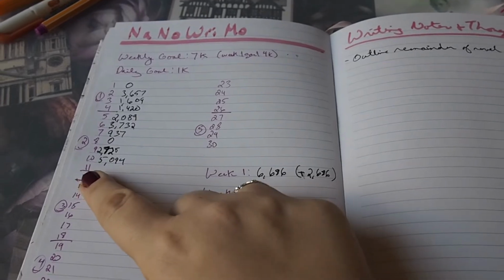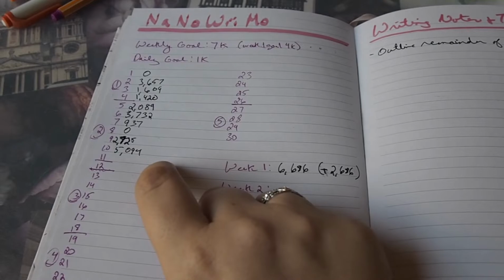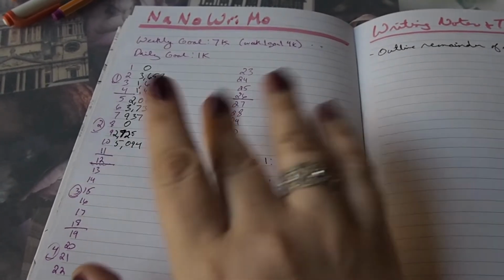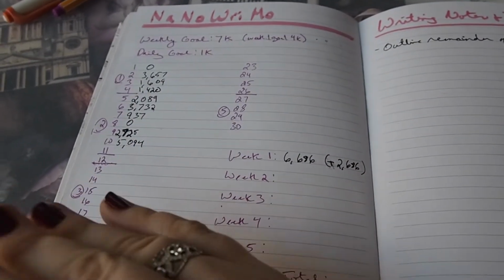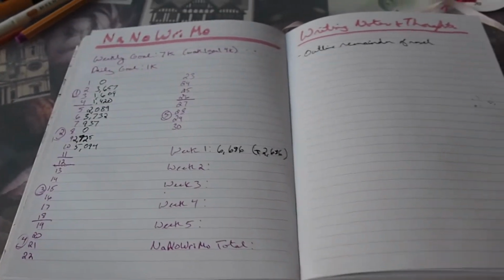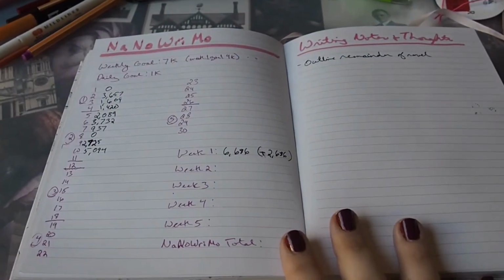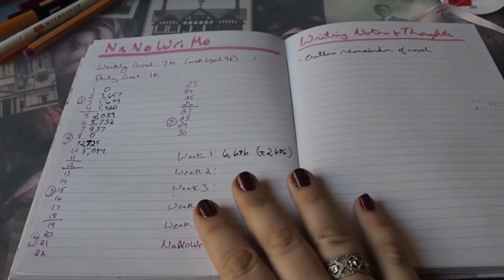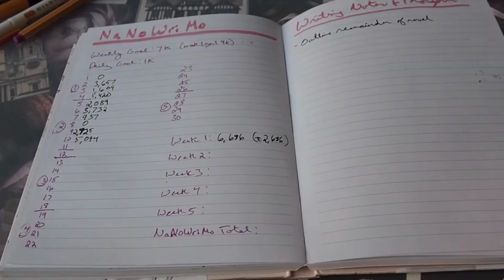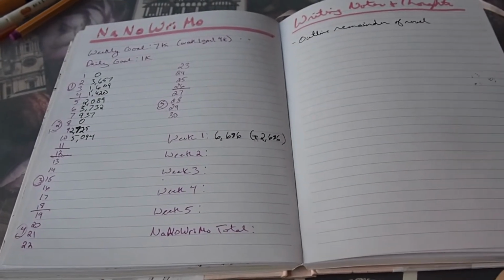So like for the 11th, instead of having a word count, I might just have something like "outlined remaining chapters," or some kind of note of what I did in place of writing text, because Scrivener doesn't count my outline text. So that's my NaNoWriMo dashboard tracker thing here. Might keep doing some kind of word count challenge next month. We'll see. Next month I will probably be starting a whole new novel, which is kind of crazy to think about.